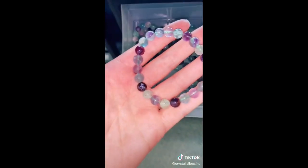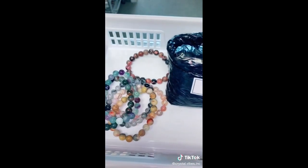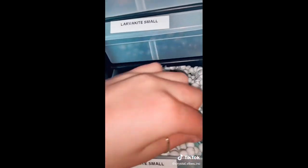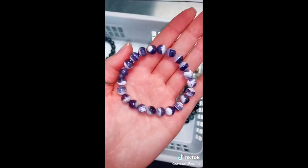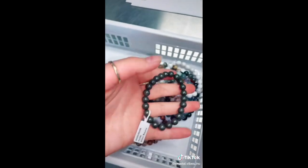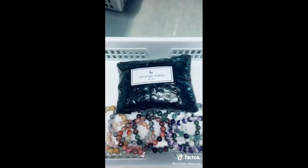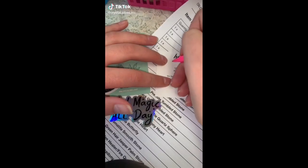1 medium fluorite bracelet. I love the patterns in some of these fluorite. My favorite, a small howlite bracelet, and one gorgeous dream amethyst bracelet. And we're gonna throw in a small pyrite bracelet as a gift. Thank you so much, Bridget. Thanks again, Bridget. I hope you love all of your new bracelets.